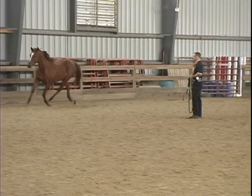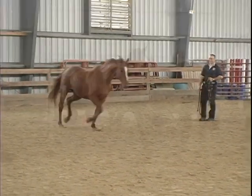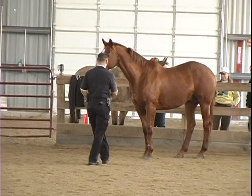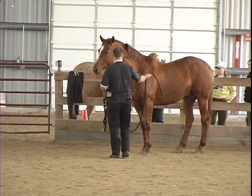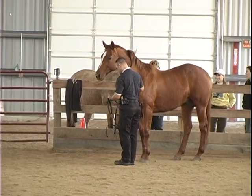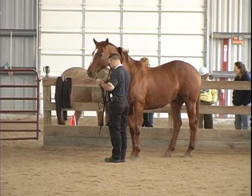After that, if time permits, we try to have what we call catch the loose horse. Pretty self-explanatory. We call it that because it is catching a loose horse. We pretty much just turn a horse loose in the arena, hand a student a halter and a lead rope, and ask them to step out and catch the horse the best they can.